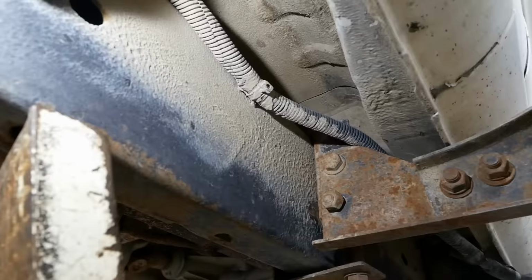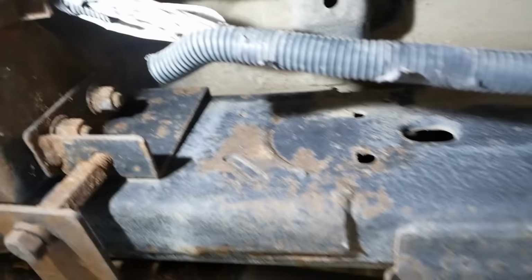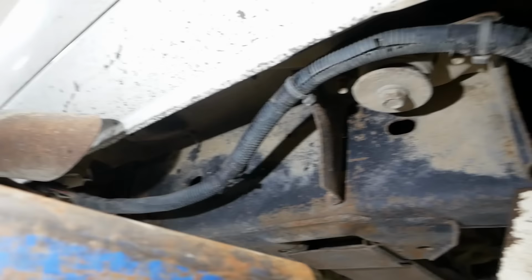See, somebody's put running boards on it, so they cut the original clips. Yeah, it's all split open down here. Then there's a big bolt connector. I mean, it's right behind the wheel. I'll bet we've got a broken wire in that harness somewhere.